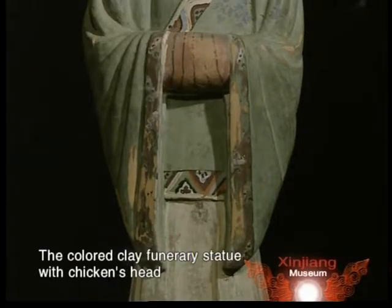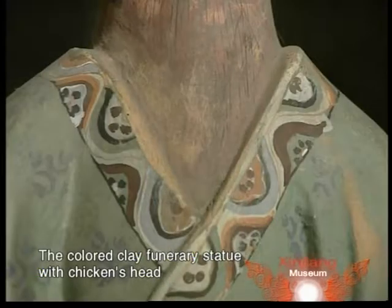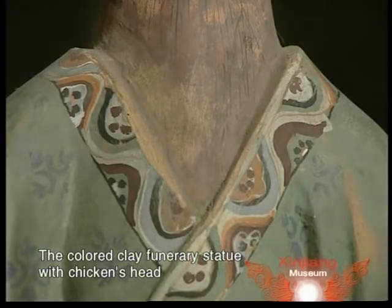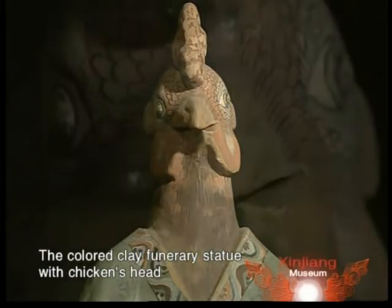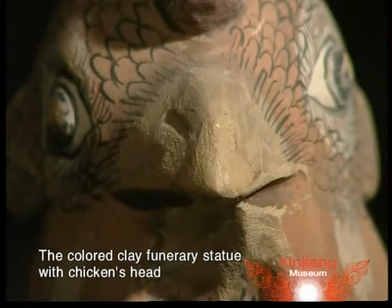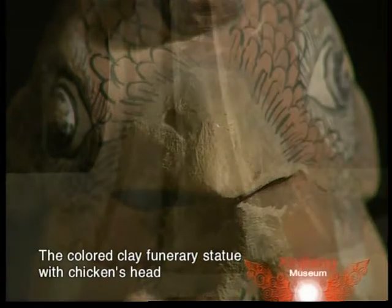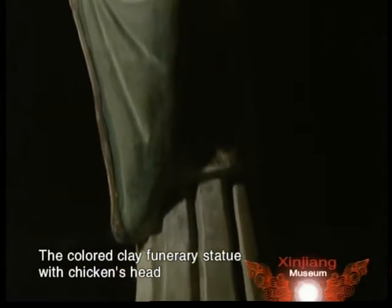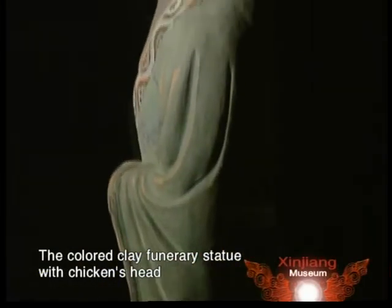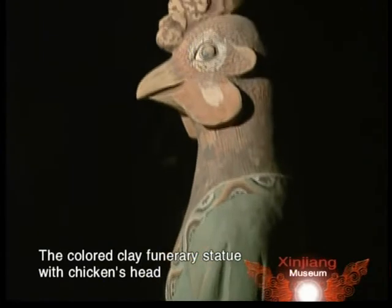This clay figurine of a chicken's head with colored drawing on pottery is extremely peculiar, with a person's body and a chicken's head. In Xinjiang, a large-scale tomb statue of 12 animals has been unearthed. Up to now, we have this example. It shows that this phenomenon has some meaning.